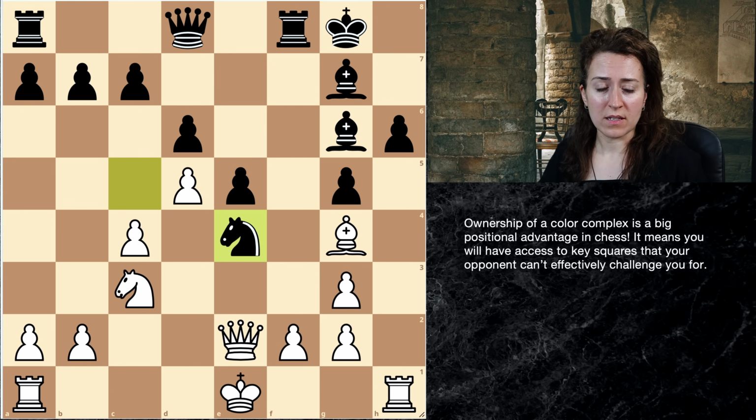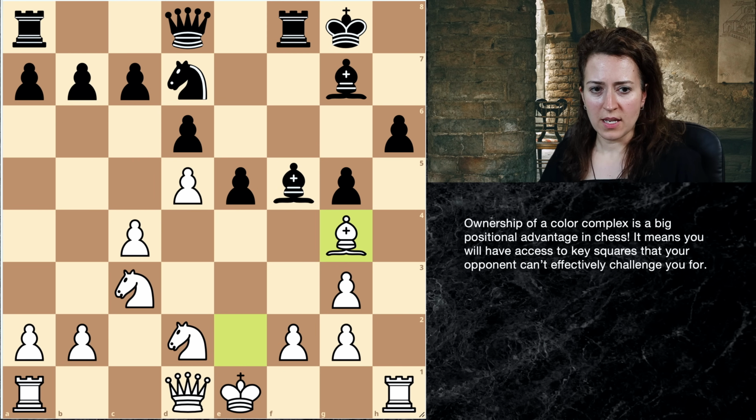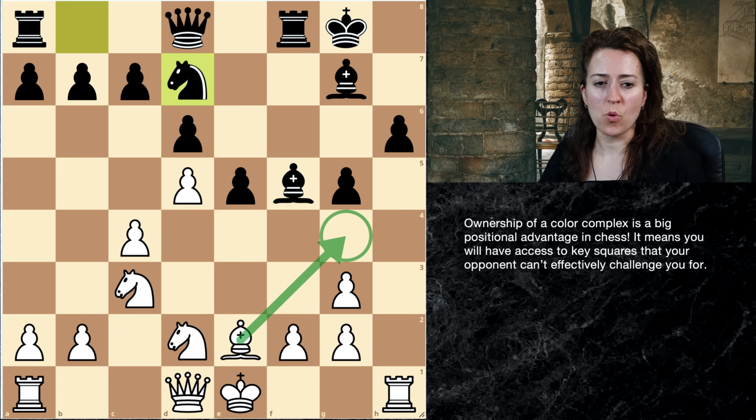Well, you don't have to take this knight. You probably shouldn't. But then you have to live with the knight being quite a strong piece. And eventually white will probably be castling queenside and attacking you on the king side. So I think either of these moves would have been pretty good for me. Bishop g4 or pawn g4. I don't know. This one is maybe even more thematic, right? Bishop g4. Just go for the trade of the light squared bishops.